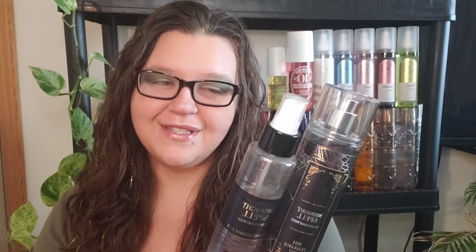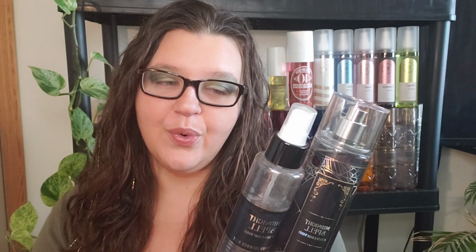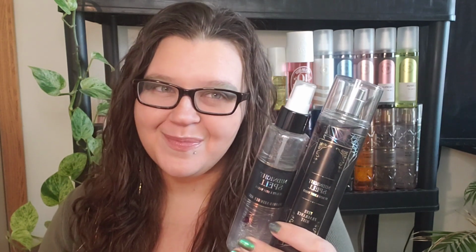I do have two different products here. I have the fragrance mist as well as the diamond mist shimmer spray. I love their shimmer sprays. It just gives a little bit of sparkle. Fragrance notes on this are mystic air, moonlit woods, and crystal amber.